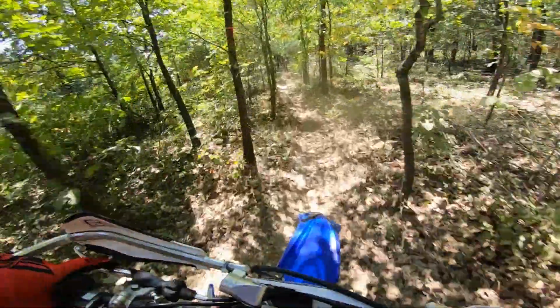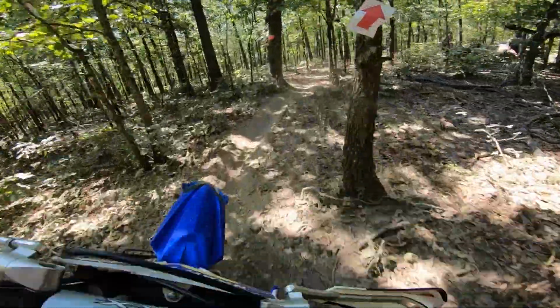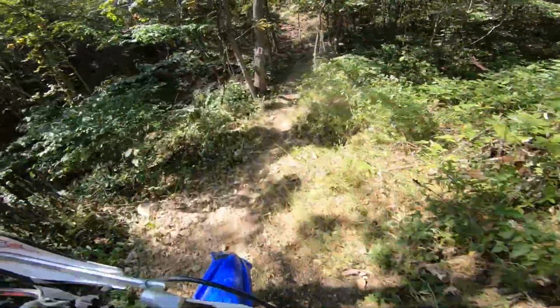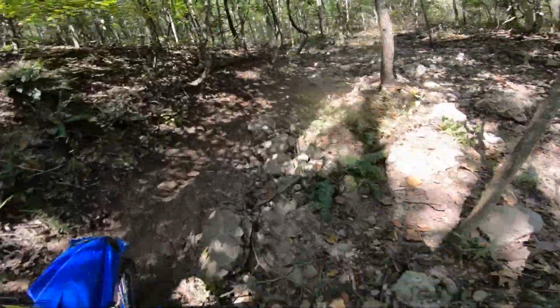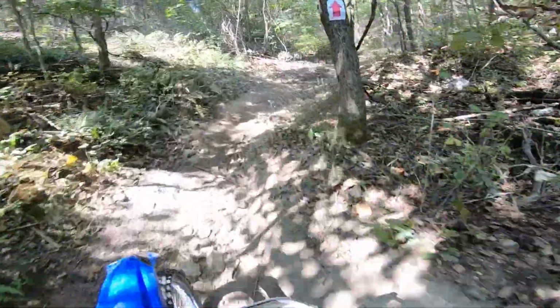The hills wouldn't be that hard, or the whole track I should say, it wouldn't have been that hard if it had some moisture in the ground, but with it being so dusty, we just made like silt out of it, and then everything just turned to powder and you like sunk when you got on the gas. So that made it really difficult to get up some of these hills.